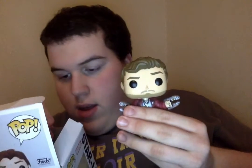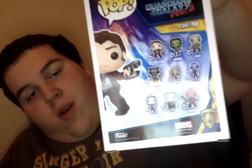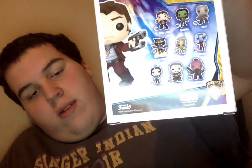Okay, so. Oh. Look at how detailed he is. He's got the little gun and everything. And I have made a video on this one before, but to be honest, I just deleted it because I'm going to start this. Look at how detailed he is. He does look like Chris Pratt. For any Marvel fans, he's Star-Lord. In this set, you can also get Gamora, Drax, Rocket, Groot, Nebula, Mantis, Ego, and Taserface.